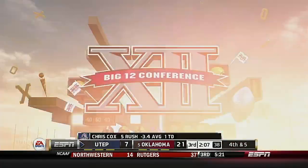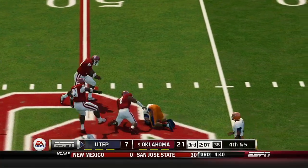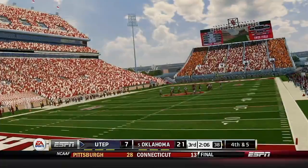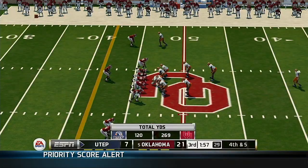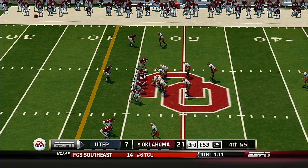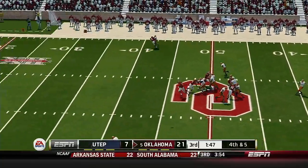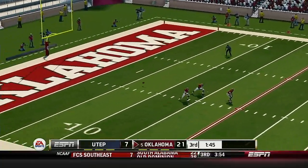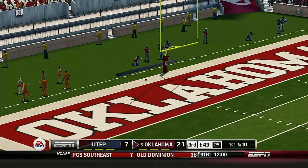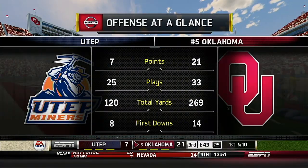Boy, you're right. He's lucky he held onto the football there. Try to change the field position with his kick. And it goes into the end zone, down for a touchback. The Sooners aren't easing back, that's for sure. They're not content to sit on the lead they had.